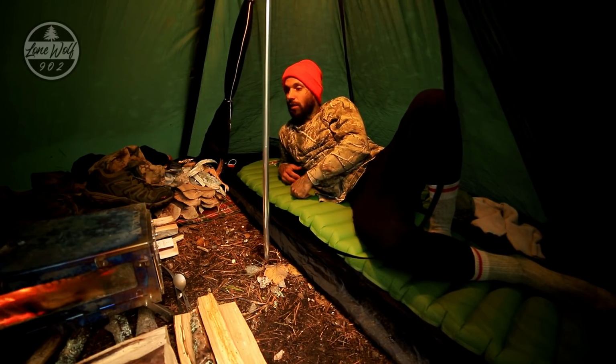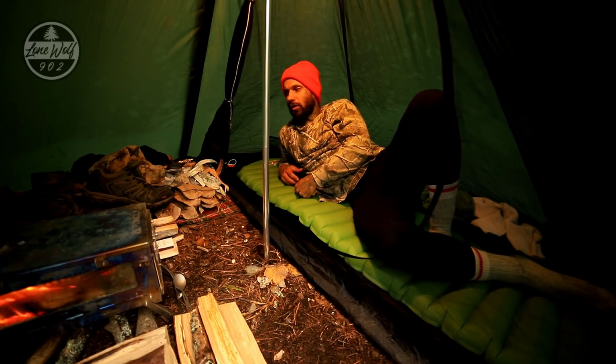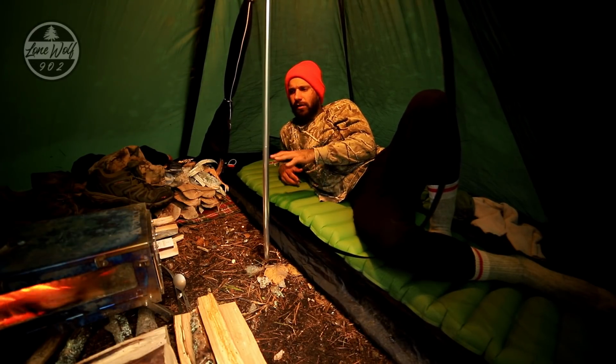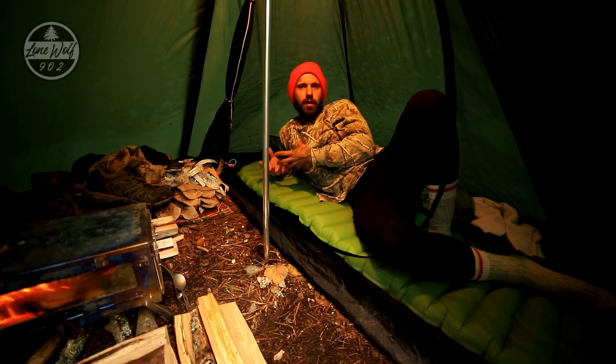It's a very nice climate inside of here, but as soon as I go outside, it's wet, it's damp, it's cold. So you don't have to burn the stoves cranked up all the way to max, and I highly recommend experimenting with your stove to find that comfort zone.